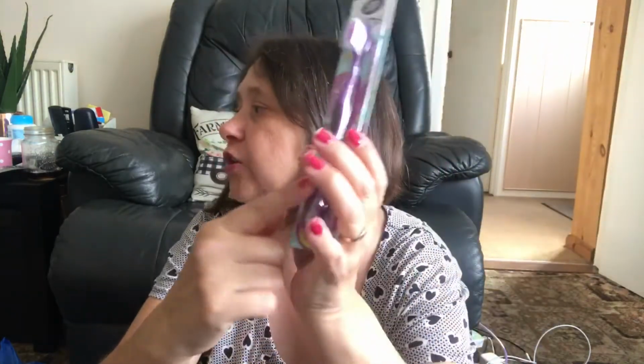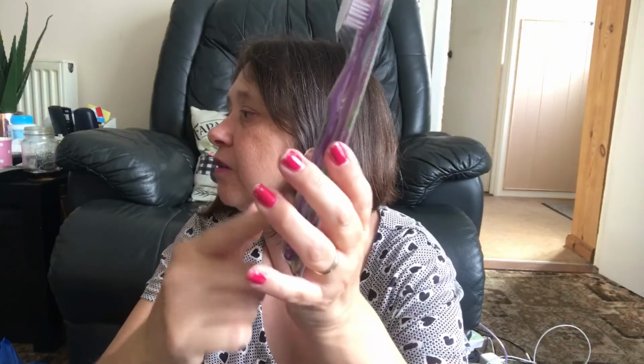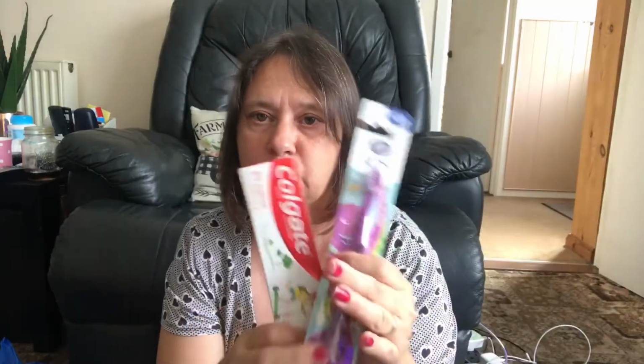While I was in Boots getting a prescription, I did pick up, and it was actually two items for £3, which I didn't think was too bad. So she's got this new toothbrush, which is the purple one. It's got a, what's it got on it? Octopus, that's right. And we also got the Colgate toothpaste. So they were two for £3.